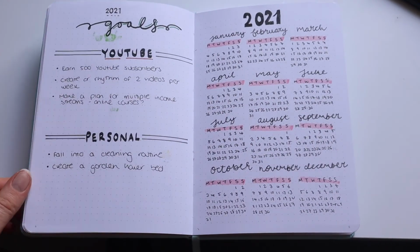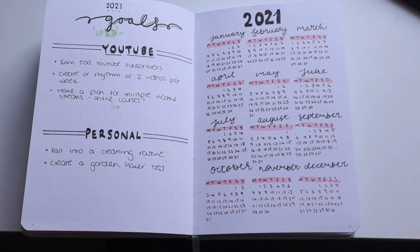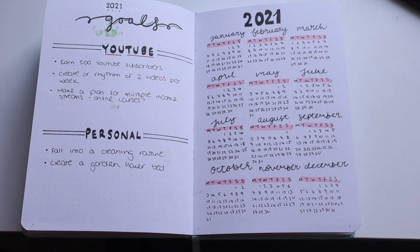Okay, so the next spread on the left hand side, I have my 2021 goals. I need to get better at goal setting, if I'm completely honest with you. It's one thing which I do need to work on, and I'm going to do a bit more research to try and get better at it, because I'm always very bad at setting time limits on things and that sort of thing. So hopefully these goals happen, and hopefully they're good goals to have.